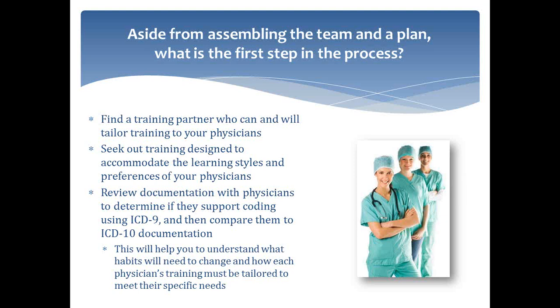And then internally, everyone needs to take responsibility in reviewing the current documentation and comparing that to the documentation that you need for I-10. And if you don't have the internal staff to do that, reach out to somebody, whether that be your facility that might be able to help, or an outside consultant that can come in and help you identify the differences between 9 and 10 and where your gaps are.